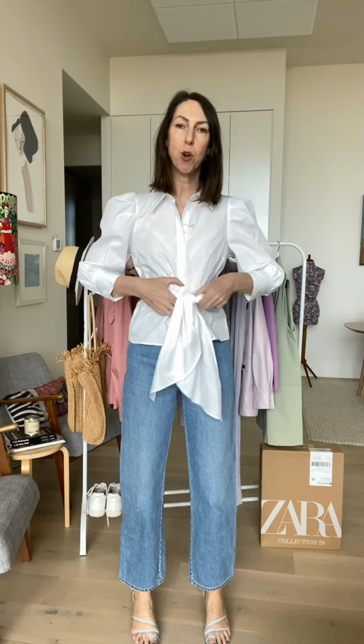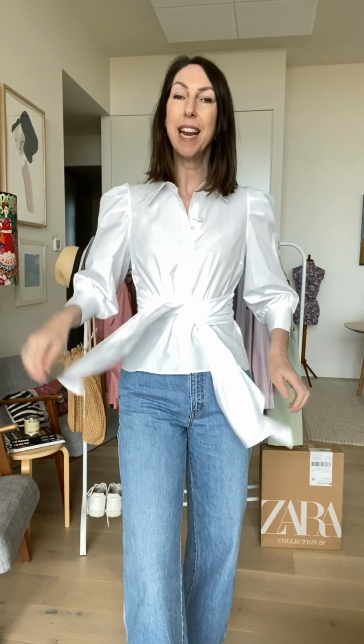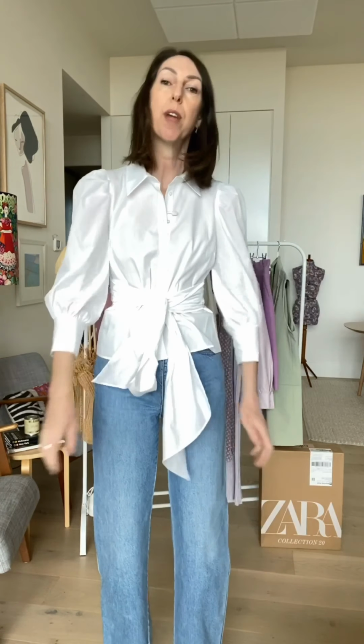So basically you've got these two pieces of fabric either side, and this is really good if you've got a nice hourglass shape, because it's really going to enhance your waistline. But even if you don't have a natural waist or much of a waist, this is a really good opportunity to help create one, because as you can see, if I just pull that in nice and tight, now the fullness on the shoulders, giving my shoulders a little bit of width, then balances out by coming in nice and neatly at the waist.